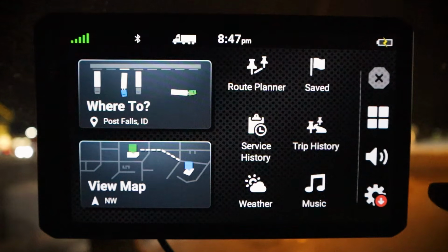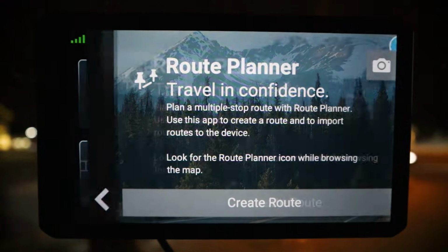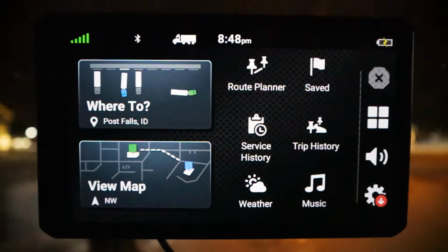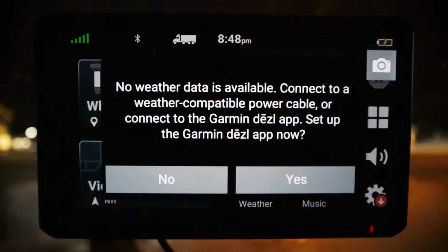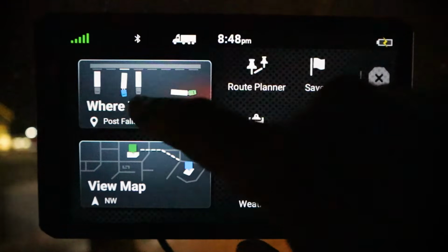So back to the main menu here. You got your route planner that's pinned right up top there for you. You got your saved locations, service history, trip history, weather, if you have the Garmin Dezl app hooked up, which I need to do. That's definitely going to be handy right now, especially in the winter time. So let's go ahead and click on where to.